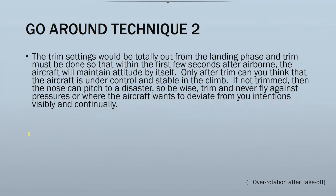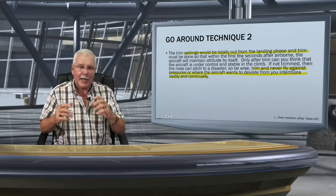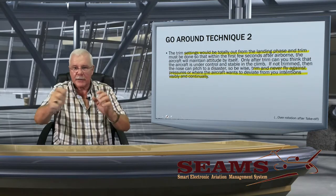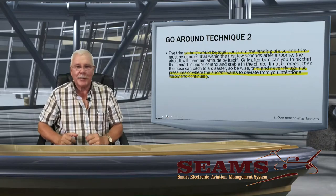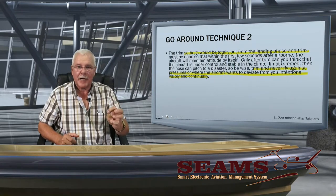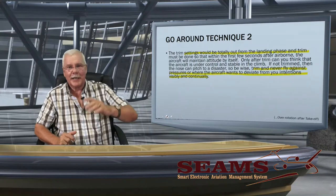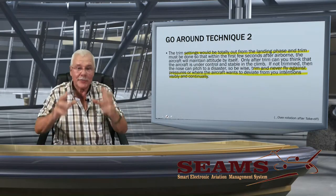Now, the trim settings would be totally out, and this is very important. Once the trim settings are out, what are you going to do about that? You've got to trim, obviously. Trim, and never fly against pressures where the aircraft wants to deviate from your intentions. You know that I, as a technique, after takeoff, wait until the person has established the climb, settled, reduced the power, and then to get them into the habit, I will start counting: 1, 2, 3, 4, 5, hands off. Now, my guys already know that I'm going to start this counting. Whether I count 1 or 1,000 or 1 crocodile, it doesn't matter. It gives them the cue: ooh, I've got to trim.